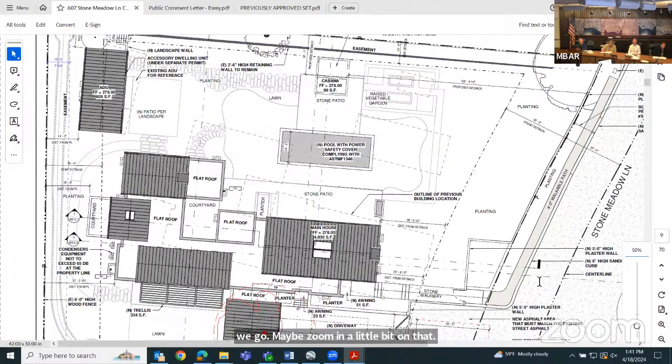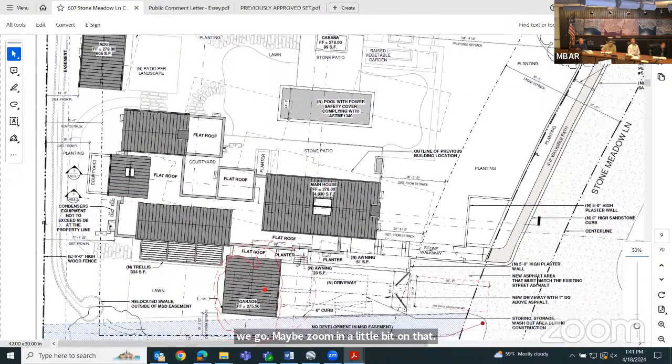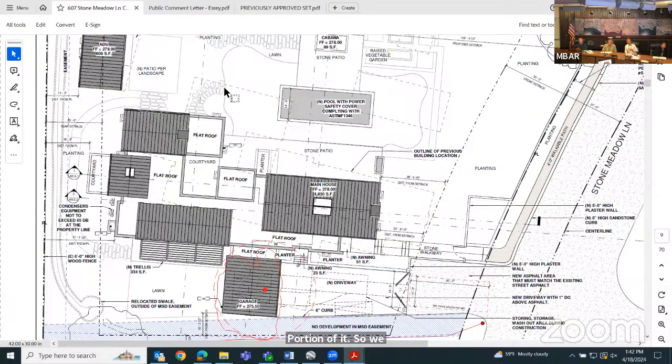So the dash line that's there was the previously approved project, and you can see we're rotating it slightly and then pushing it back to the west to allow for more space in the open yard. So that was a previous location, and so we just shifted it slightly and moved it back to our portion of it. So we just altered the garage slightly, but that was about it.